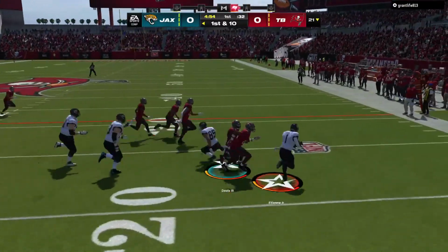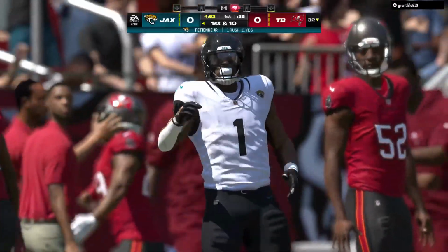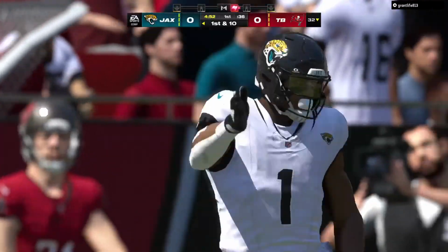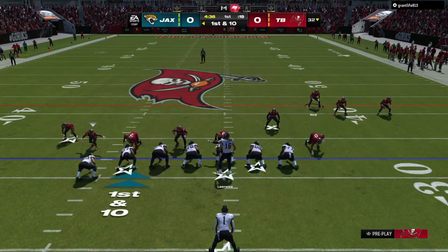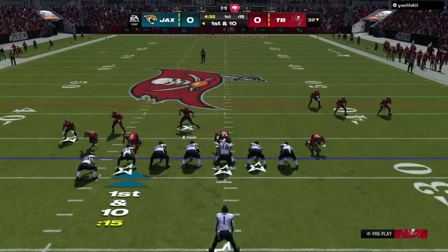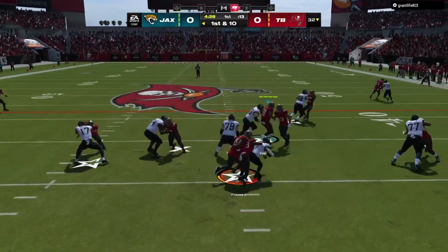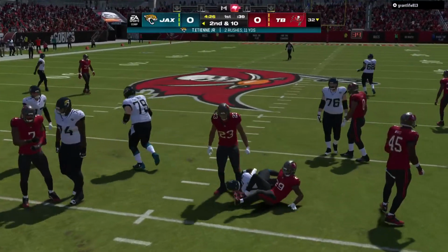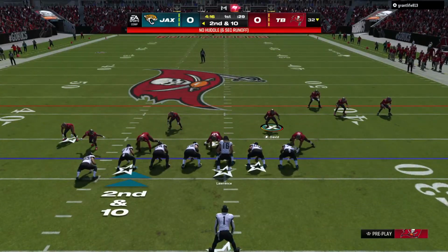Now ETN to start the drive. And he'll have this past the 30 prior to going out of bounds. 11 yards there on the first play from scrimmage. From the 32 now, here's 1st and 10. ETN once more, and he is met at the line of scrimmage, and he goes down right there. 2nd and 10.